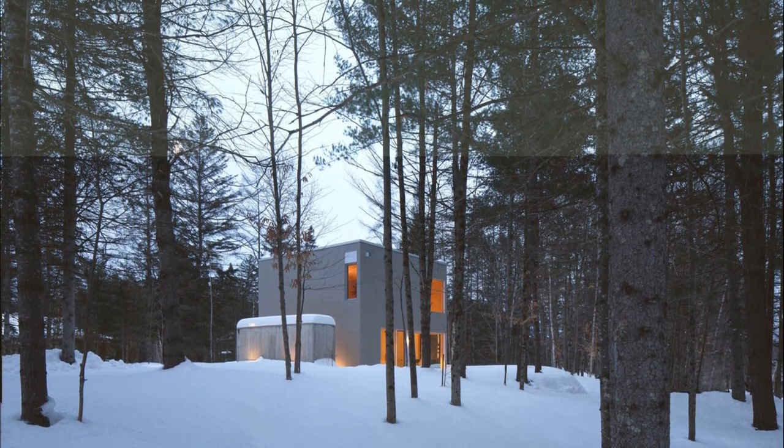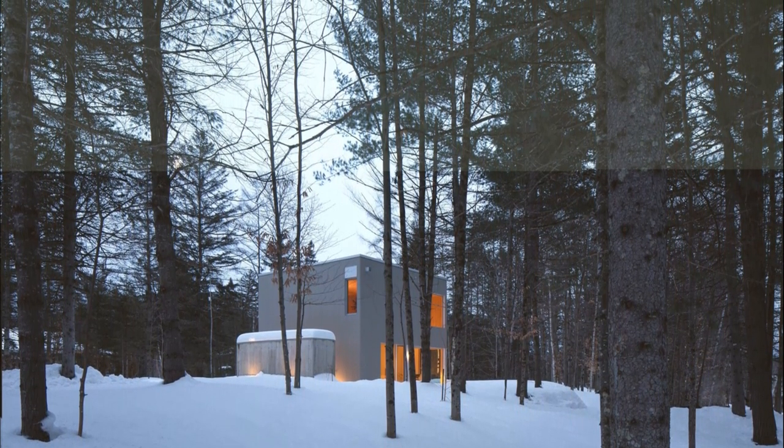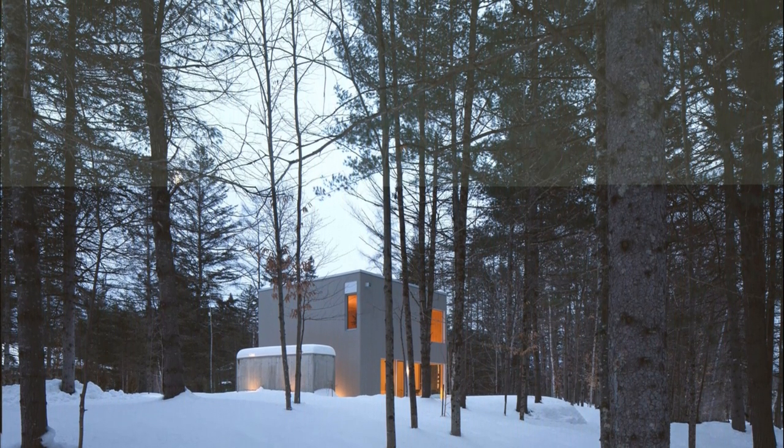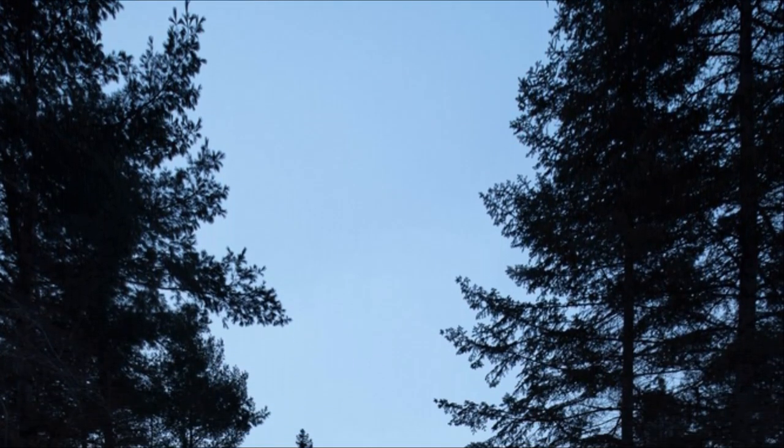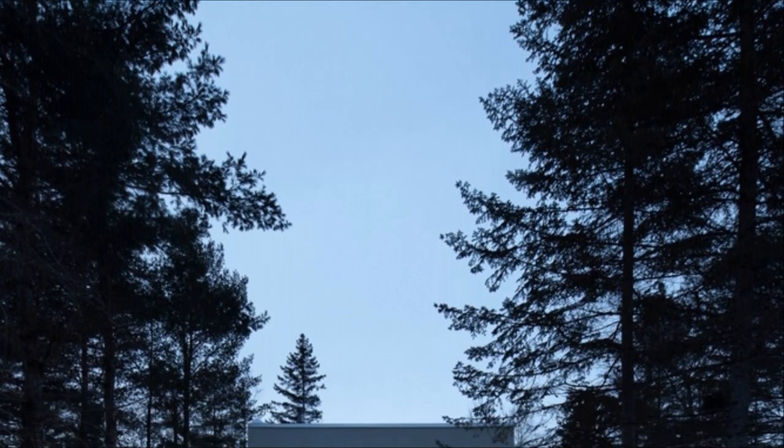The architecture of the chalet is reduced to the very essence of simplicity to form an almost perfect cube. The meticulous choice of durable and maintenance-free materials, along with the straight lines of the cube, beautifully contrast the surrounding organic forest environment.